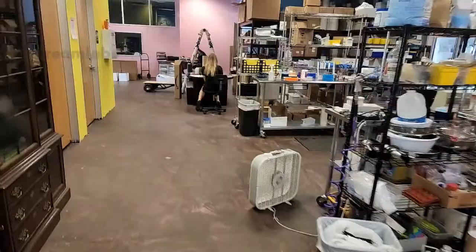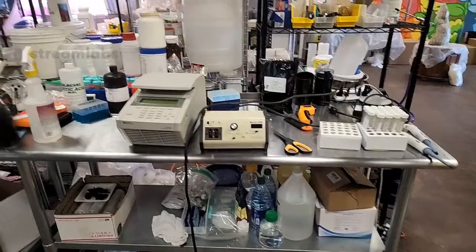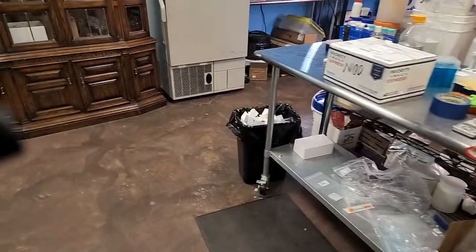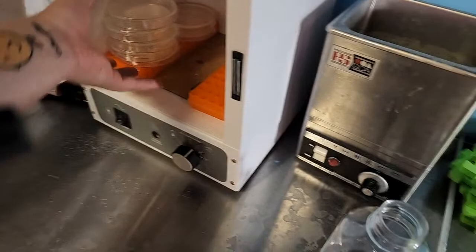I've kind of set up my workspace over here for right now because David always takes over this workspace as the one I use. But what I've been doing, I've been trying to genetically modify some bacteria.